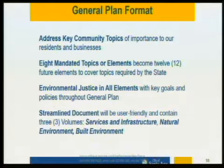The new general plan, instead of being this voluminous book that's shelved somewhere in City Hall, is actually going to be streamlined and very visually appealing, hopefully. And it's going to comprise 3 volumes that are separated into areas that are kind of similar. The first being services and infrastructure, the natural environment, and the built environment. So there will be topics such as open space, which would belong, for example, in the natural environment volume of our general plan. The next slide, please.